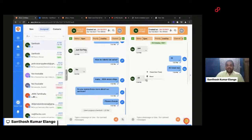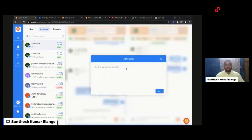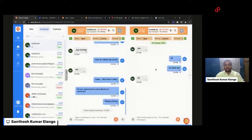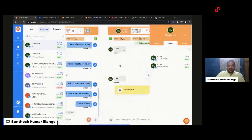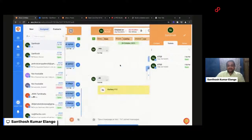And I can also add a note here. I can also collaborate with people from my team. So I'm tagging someone from my team and asking them to please take care of this request. So internal notes can also be added. And you also now have the contact history here as well. So there are two tickets which are by Santosh. So 759 and 760. Right?